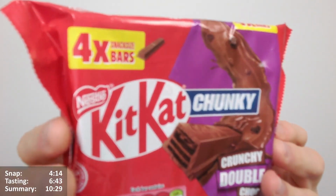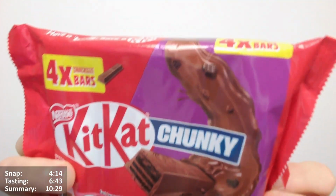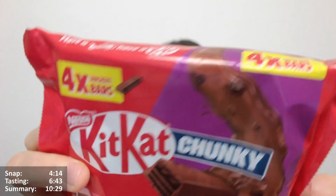It's a very special one, they always are, but this is exceptionally special. It's the KitKat Chunky Crunchy Double Choc. Yes, and well, I thought it said new up there, it doesn't, but it's a new one.